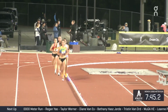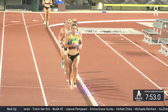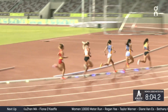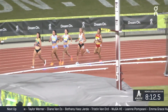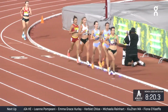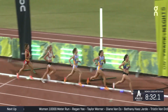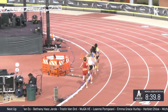And they could not ask for a better pacer than what Reagan Yee is laying down right now. They had asked for 73.6, and she has been practically exactly that. And like we said earlier, she is a Tokyo Olympian in the 3,000 meter steeplechase for Canada. But yeah, now let's see. We have Emma Grace Hurley dropping off a little bit. But there's a core pack there of 3 racers behind the 2 pacers. The racers start at Fiona O'Keeffe in that second blue top, and then Diane Van Es, and then WuGA HE. Had Emma Grace Hurley on that pack, but she seems to have fallen back a bit. And so, as we look to the race ahead, it would be the 3rd, 4th, and 5th athletes that are the racers in this field.